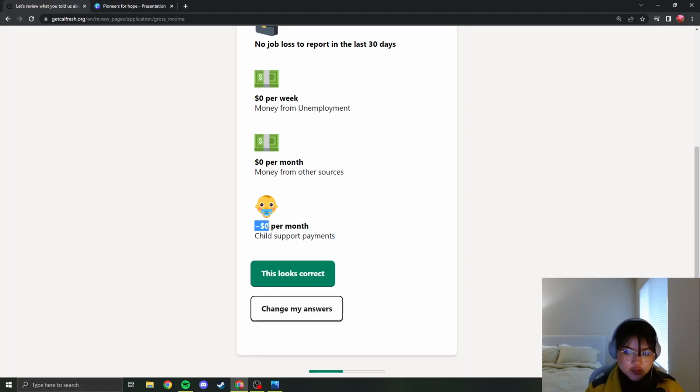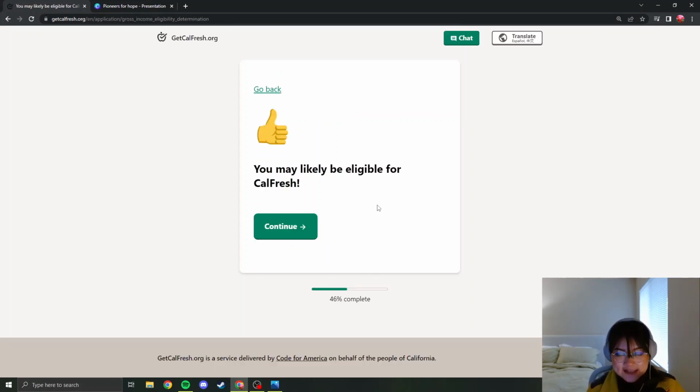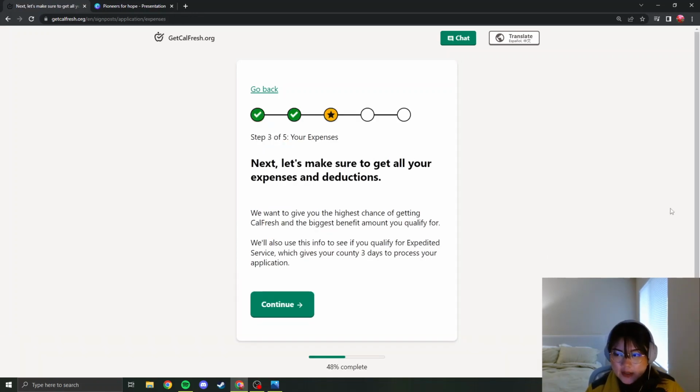And you see how this is subtracting from your income? So this looks correct. And so, like I said earlier, the application itself does act as an eligibility pre-screening. So it's telling me that I may be eligible for CalFresh. And now it's going to get into expenses and deductions. And so this will help determine how much benefits you will be receiving per month. Currently, I believe until April of 2023, each CalFresh household is entitled to the maximum benefit allotment, but in the future, they usually use your expenses, deductions, and income to determine how much benefits you receive per month.